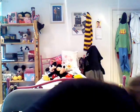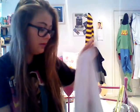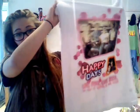Then, oh my god, I've fallen off a chair. This Happy Days t-shirt. This was £3. My hair is so annoying. That's £3 and that's actually, it looks really massive, like it's not. Look at it go. That was £3.